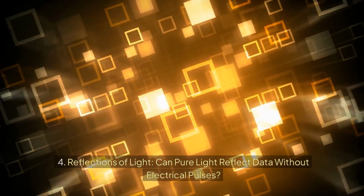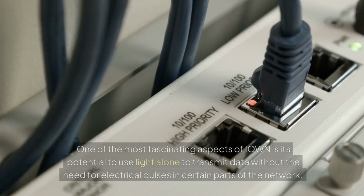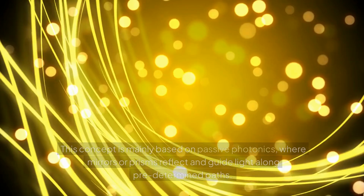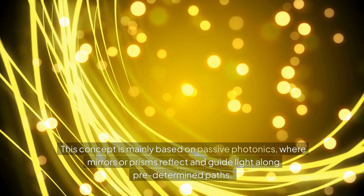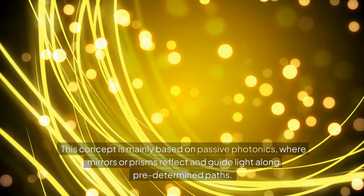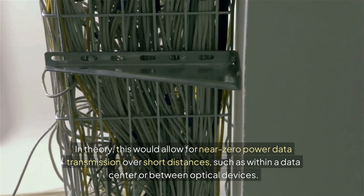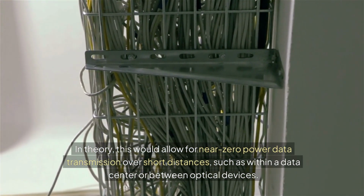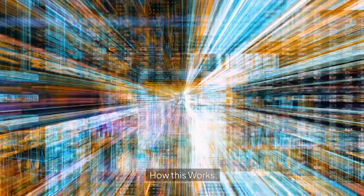4. Reflections of light. Can pure light reflect data without electrical pulses? One of the most fascinating aspects of I.O.W.N is its potential to use light alone to transmit data without the need for electrical pulses in certain parts of the network. This concept is mainly based on passive photonics, where mirrors or prisms reflect and guide light along predetermined paths. In theory, this would allow for near-zero power data transmission over short distances, such as within a data center or between optical devices.